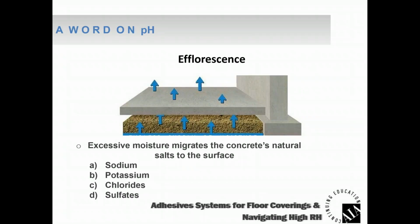So I told you we were going to come back to efflorescence, and we have done so. Efflorescence is the process of natural salts within the concrete being driven to the surface by excessive moisture. That whole process of driving the natural salts through the concrete to the surface via moisture is called efflorescence. The natural salts that are in the concrete are sodium, potassium, chlorides, sulfates.